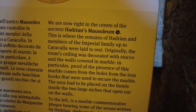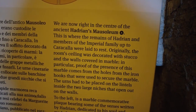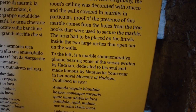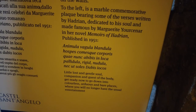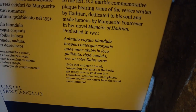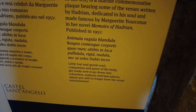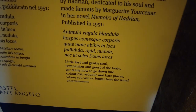Mausoleum. This is where the remains of Hadrian and the members of the imperial family up to Caracalla were laid to rest. Originally, the room's ceiling was decorated with stucco. To the left, the marble plate bearing the verse of Hadrian's dedicated to his soul, which made it famous. Little lost and gentle soul, companion and guest of the body, get ready now to go down into the colorless, stark and bare places, where we'll no longer have the usual entertainment.